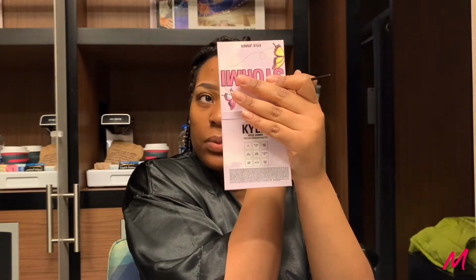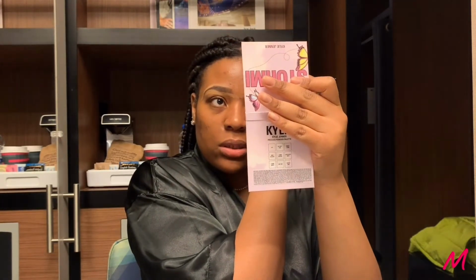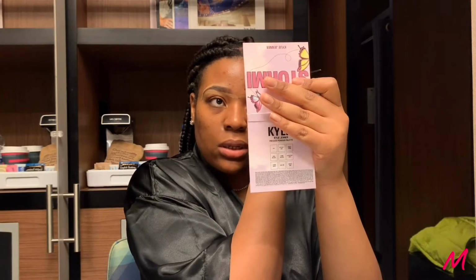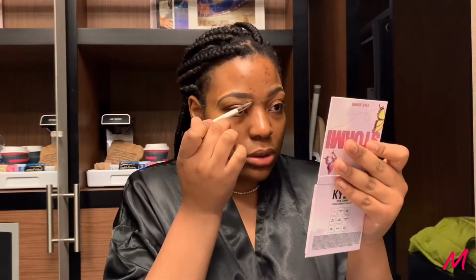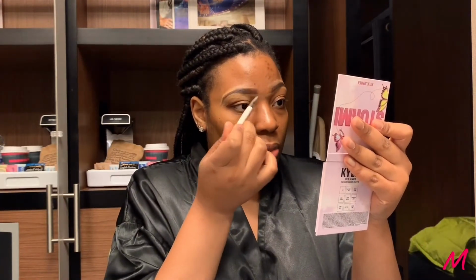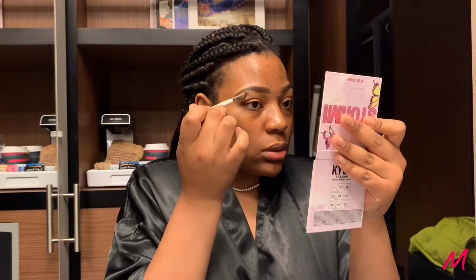Y'all are probably like, girl, we can't even see you. I need a mirror for this and light. I'm sorry. I need a mirror and light, and it's barely both in here. It's so small, it's ridiculous. I should have brought the mirror that I like to use.